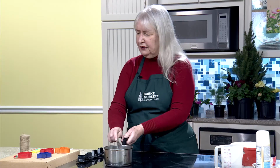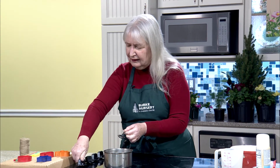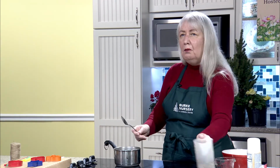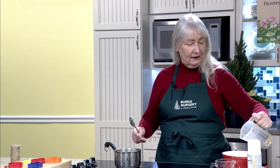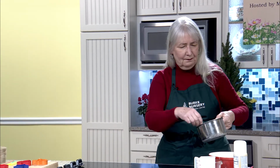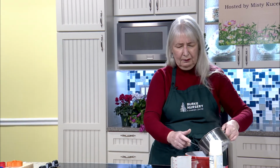There, now all the lumps are gone. Turn off the heat, take it off the heat, and what you do is you're going to take birdseed. And this is 3/4 of a cup of, in my case today, the all-purpose birdseed. And you're going to take this dissolved pectin and just mix it into the birdseed.